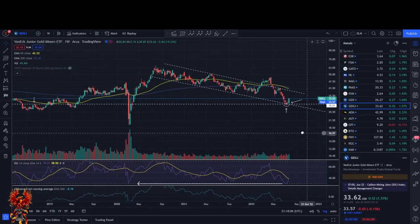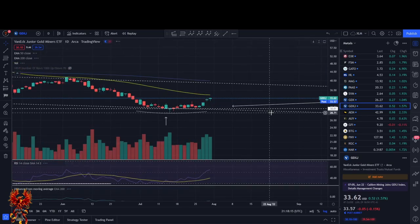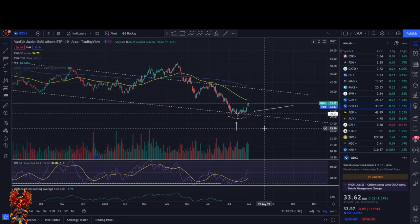Let's zoom into the weekly. And you can see that even on the weekly, we're getting a rounded bottom. That's very bullish, especially with the close we got to follow up and finish. On the daily, yeah, this is a nice basing pattern that we've got, setting us up for a nice launch. And on the daily, you have nice follow through. I mean, this looks really, really good.